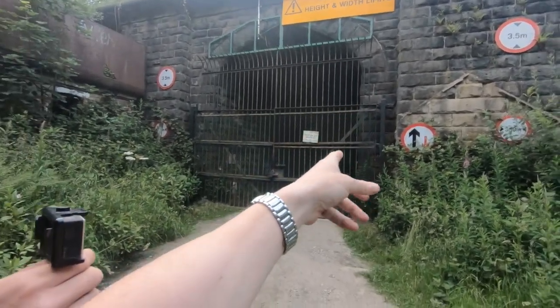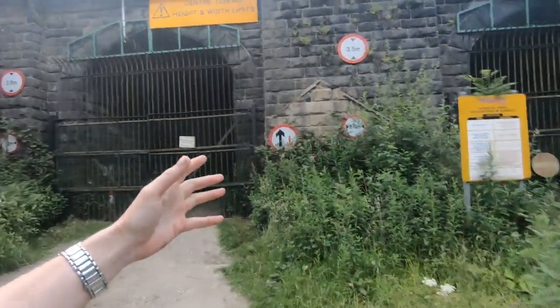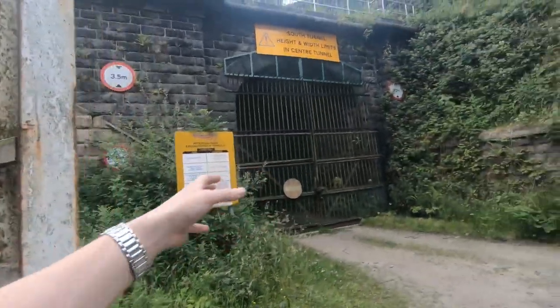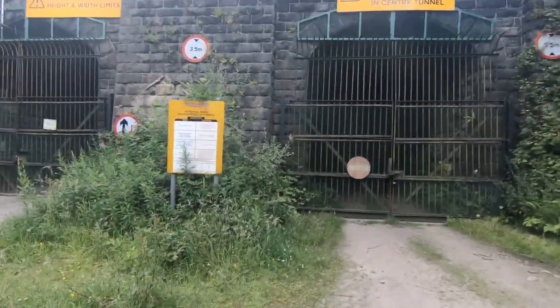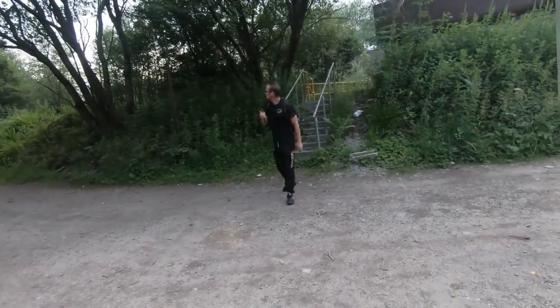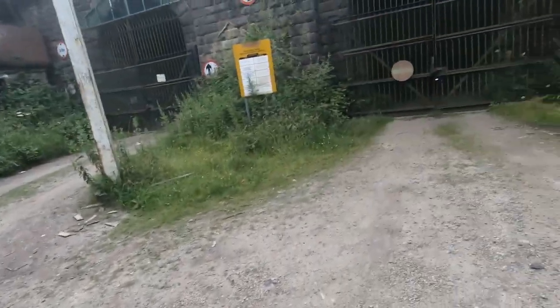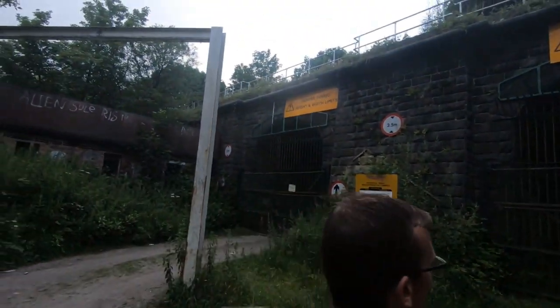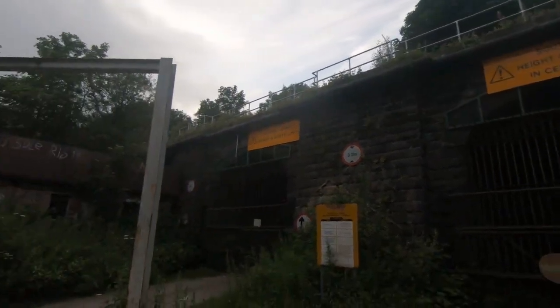I've lost our camera down a shaft. We've got a bit of video to go, but because we've lost the footage, we're going to go in there and try to retrieve our camera. Now, this tunnel, it's the biggest, longest, deepest of all of them. It's got loads of monikers. Centre tunnel, height and width limits. South tunnel, height and width limits. In central tunnel, that one.